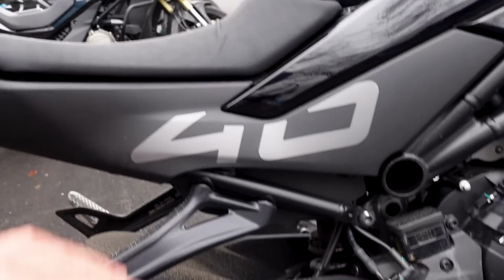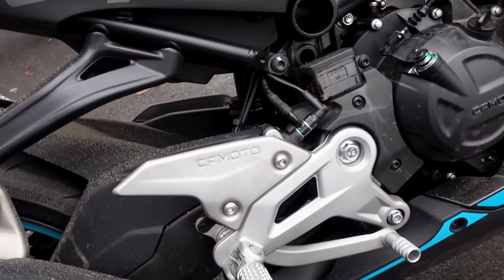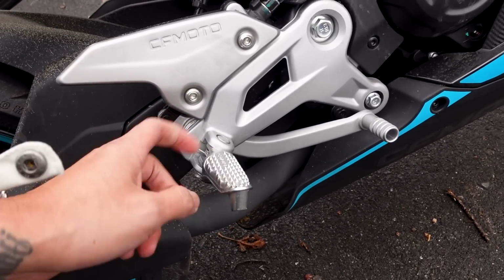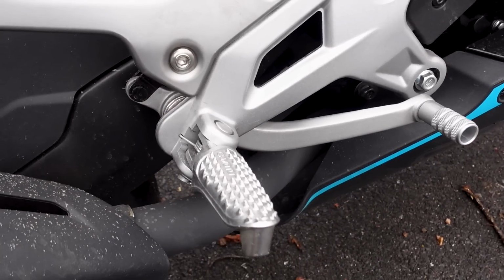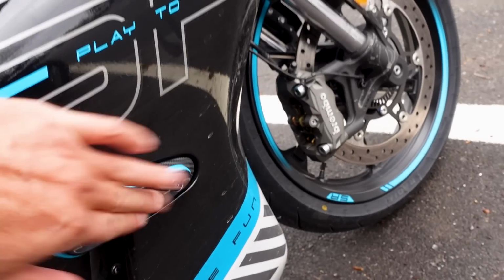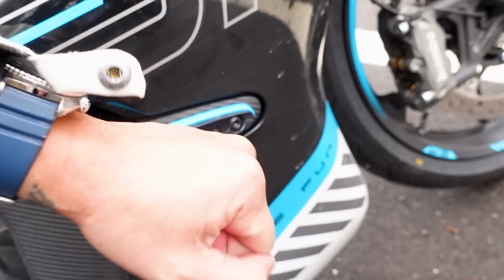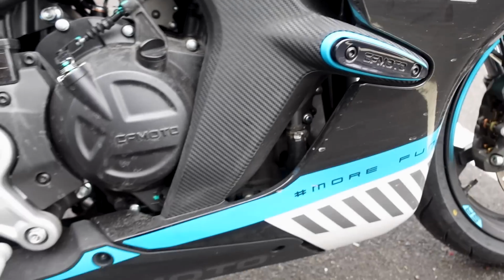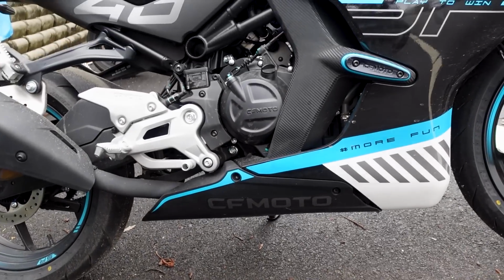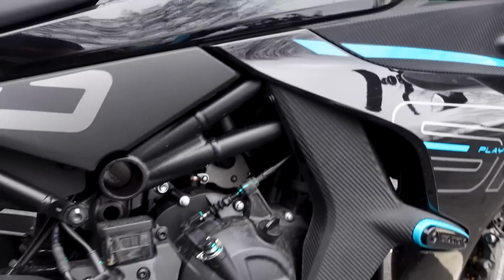Quite impressive. You can take a look at the foot pegs right here. They are relatively rear set, but they're not too bad. They're not too uncomfortable, and it's got a nice bite to it. In fact, it's a pretty good foot peg, to be honest with you. These are, I guess, the sliders. Yeah, that's definitely the sliders. And you know, complete fairings, as you can see right there, even the bottom part. It's a proper little sport bike.